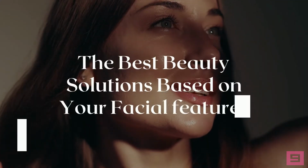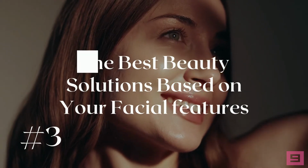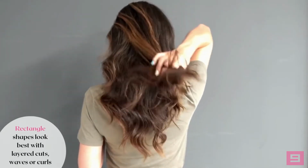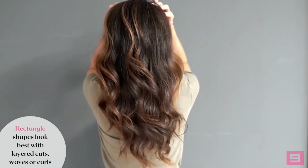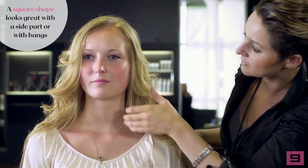Here is the third tip for selecting the best beauty solution based on your facial features. As far as choosing the right haircut, rectangle shapes look best with layered cuts, waves, or curls. An oval face shape looks great with bobs, long waves, or curls. And a square shape looks great with a side part or with bangs. The goal, again, is to complement your face structure.